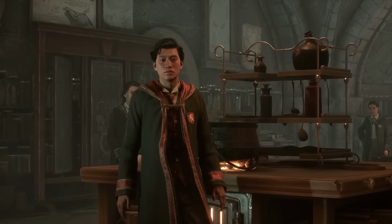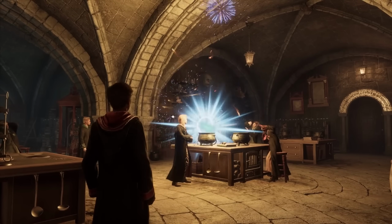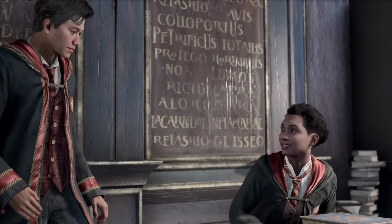Now we're ready to prepare for something else, and that's number 3, the classes in the game. School isn't always an enjoyable experience for students. I know this from my high school days. But in this world, you get the opportunity to practice magic and learn spells.